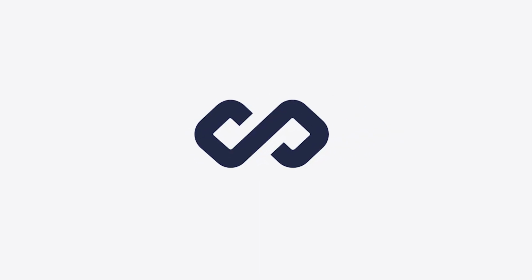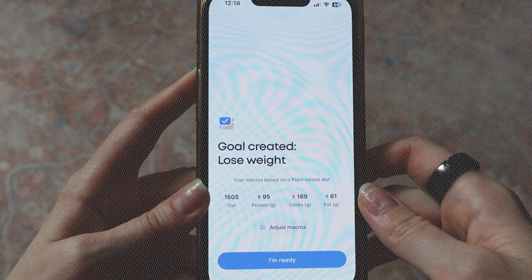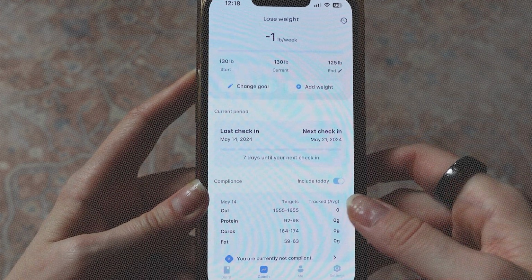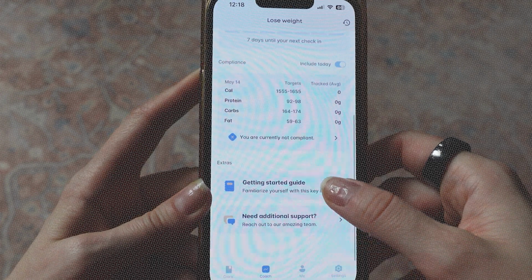Now for Carbon Diet Coach. Carbon Diet Coach focuses on calories and macros, which is different from a lot of other food tracking apps that generally prioritize either calories or macros. When you sign up and choose your subscription option, the app asks about your goals, whether you're looking to lose fat, if you want to gain muscle, if you want to maintain your weight, or doing a reverse diet. You can also add in your age, gender, activity level, etc., all that stuff.